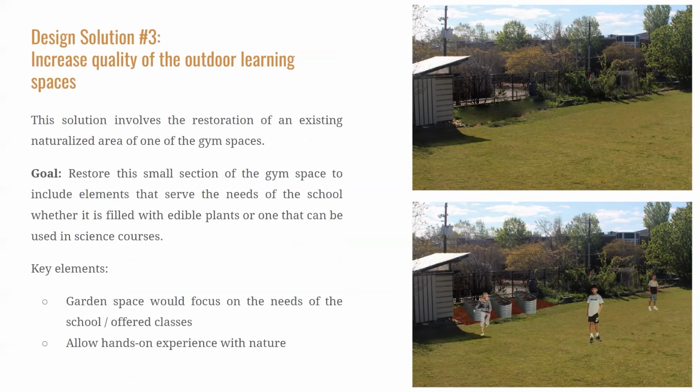The last design solution is a quick proposal about restoring an existing section of the school's grounds to be a working school garden to engage the students in biology and ecology, and also just allows another dynamic of learning through tactile experiences and purely just getting hands-on experience to deepen the retention of the course material. But it can also just be for recreation as well.